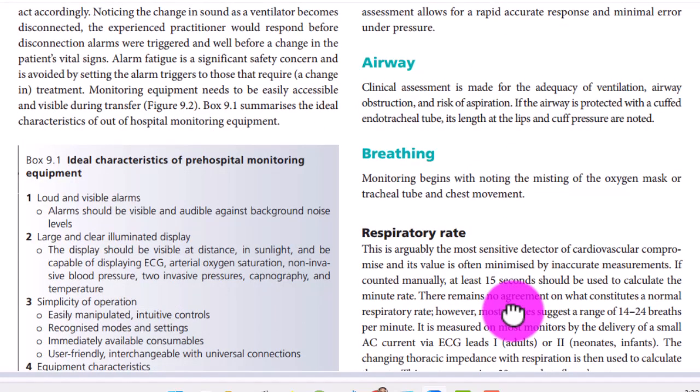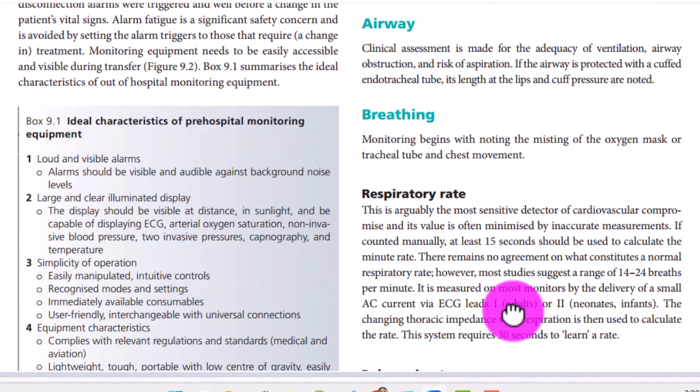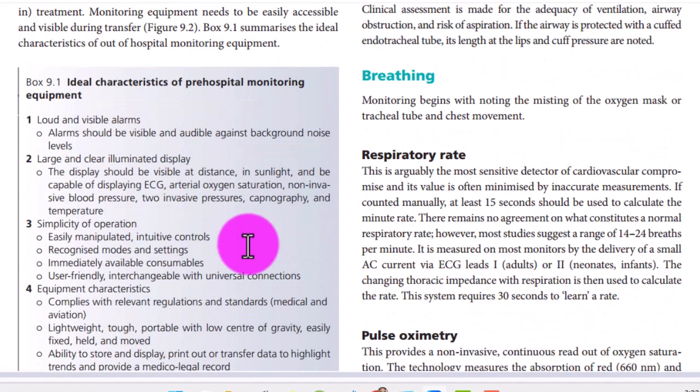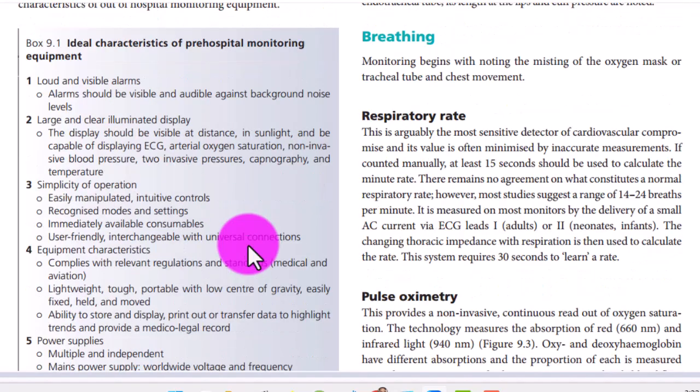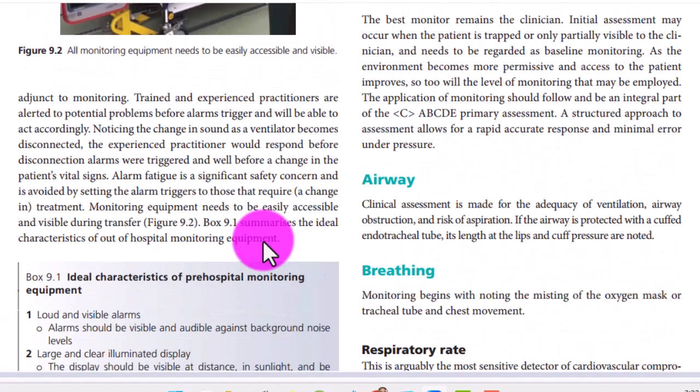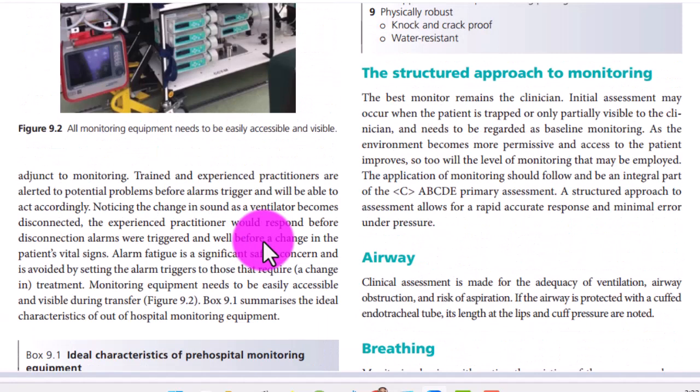Ideal characteristics of pre-hospital monitoring equipment: loud and visible alarms, large and clear displays, simplicity of operation, lightweight, and power supply. The structured approach to monitoring. The best monitor remains the clinician.